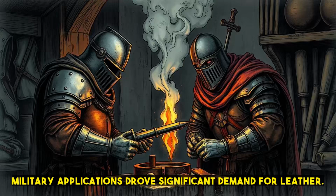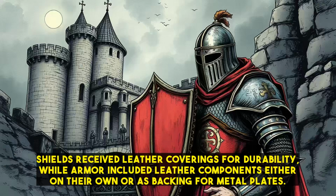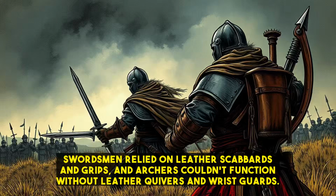Military applications drove significant demand for leather. Shields received leather coverings for durability, while armor included leather components either on their own or as backing for metal plates. Swordsmen relied on leather scabbards and grips, and archers couldn't function without leather quivers and wrist guards.